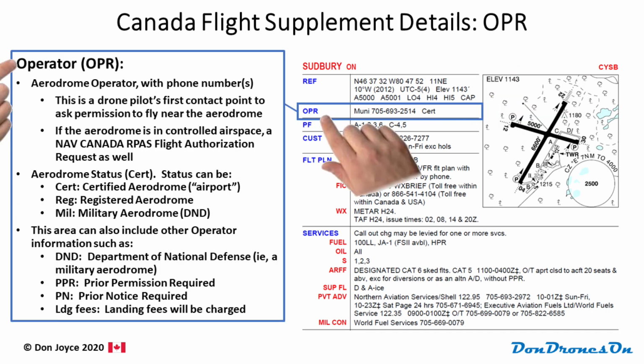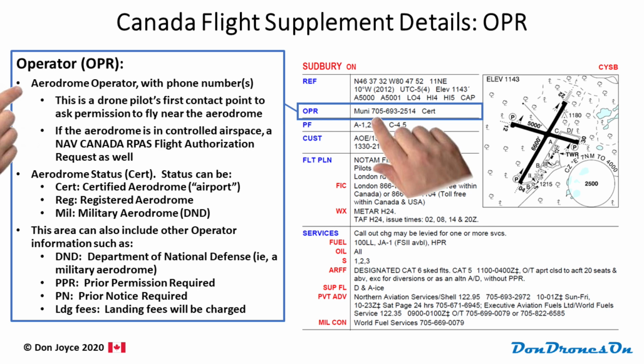The OPR, or operator subsection of the CFS listing, is the most crucial part for drone pilots. This subsection identifies the aerodrome's operator and their contact phone number. The operator is your first contact point when seeking permission to fly near the aerodrome. They may pass you to someone else, but this is where you start. Note that if the aerodrome is in controlled airspace, you will also require a NAV Canada RPAS flight authorization request.